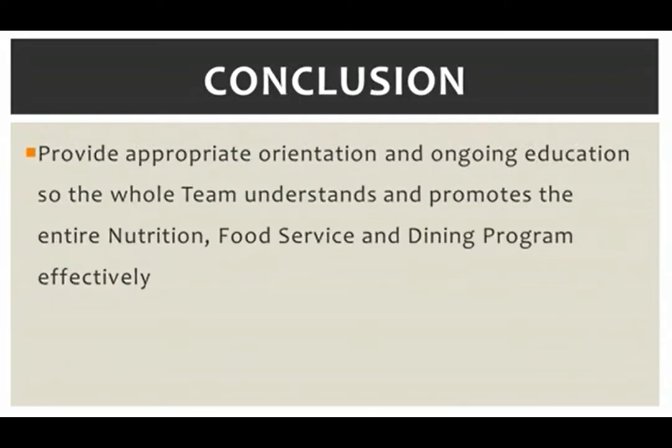Provide appropriate orientation and ongoing education so the whole team understands and promotes the entire nutrition, food service, and dining program effectively.